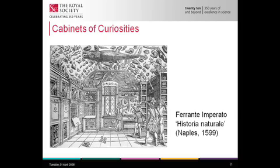This slide on screen at the moment is the earliest pictorial representation of a cabinet of curiosities. It's from a 1599 book, Dell'Istoria Naturale, by Ferrante Imperato, who was a pharmacist from Naples. And in the picture you can see his bookcases on the right, mineral specimen cabinets on the left, and a rather impressive stuffed crocodile on the ceiling. Apparently that's Imperato and his son, pointing to all the natural historical displays hung from the ceiling.